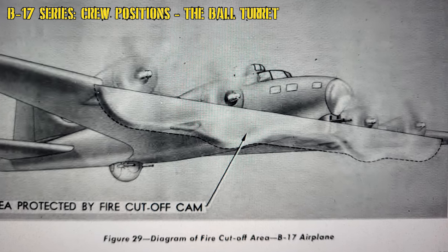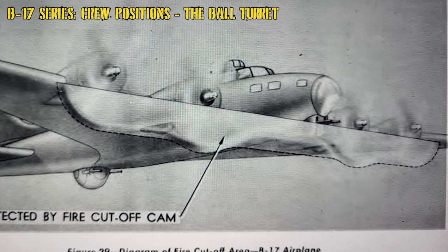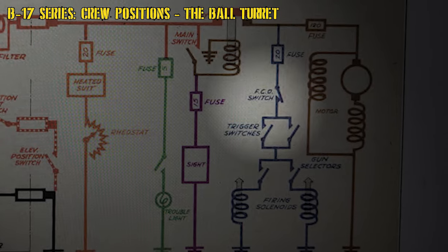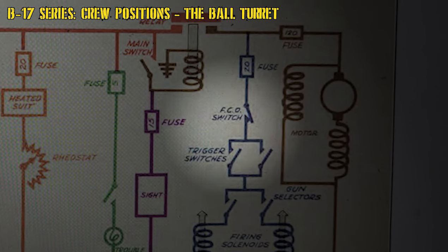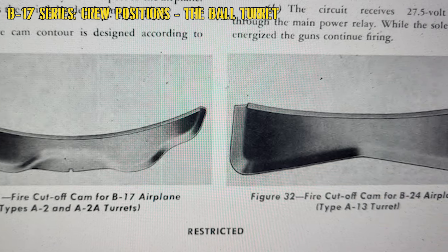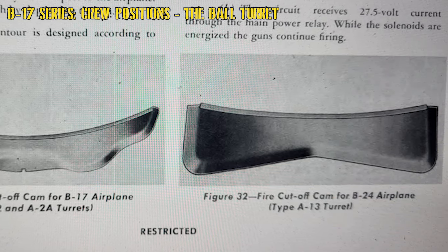And then talking about the fire cutoff switch, as you can see here in the wiring diagram, that fire cutoff circuit is what prevents the guns firing when they're traversed over that lockout point marked by the plate shown here in this diagram out of the ball turret manual.